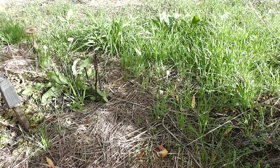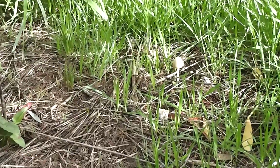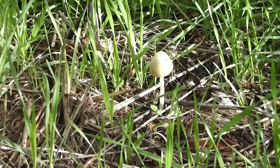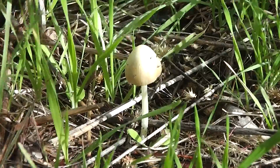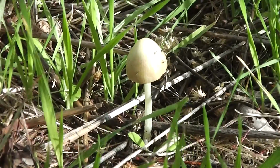I'm down on the moor after the rain. I'm looking at the cute little mushrooms coming up after the rain. Aren't they cute? Just like something out of a fairy story.